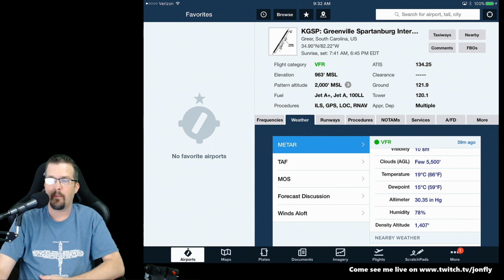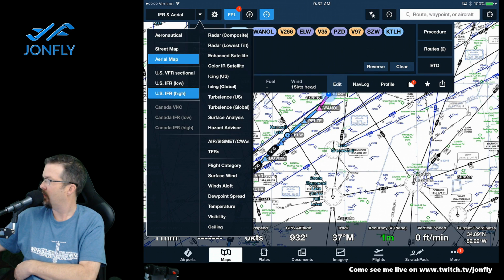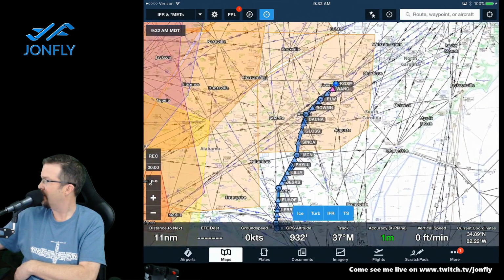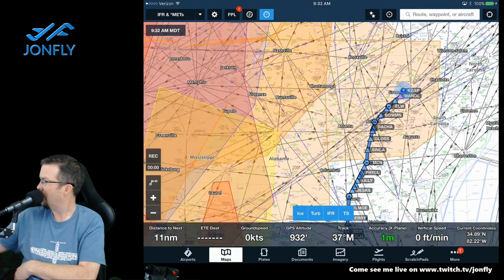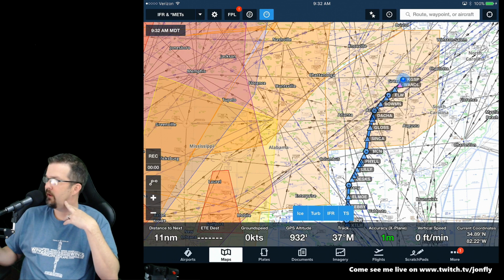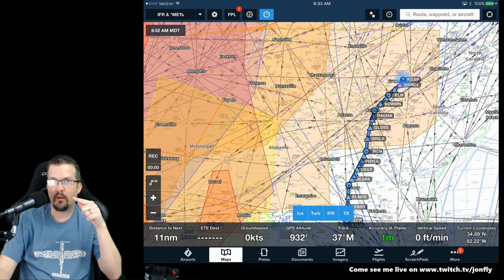By the way, there's an AIRMET for approximately half of your route out. You might get some bumps along the way from flight level 300 to 410. They're reporting moderate turbulence. So would I toggle SIGMETs for that? Maybe I would. It's an AIRMET on SkyVector. Oh, SkyVector, sorry. So on FlightFactor, it looks like there should be an AIRMET listing. There you go. Turbulence at flight levels 300 to 410. Okay, beautiful. I've never brought up AIRMETs on my FlightFactor before.